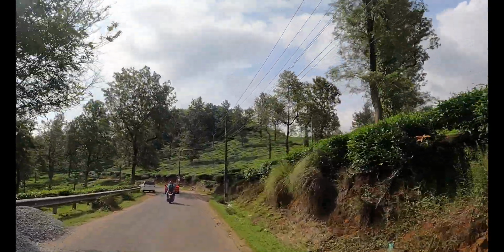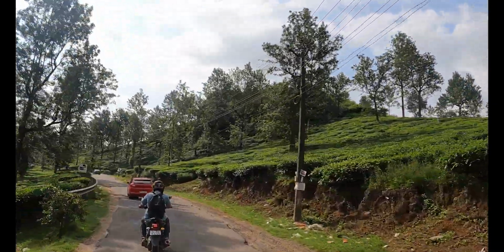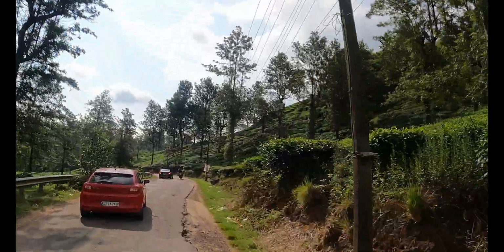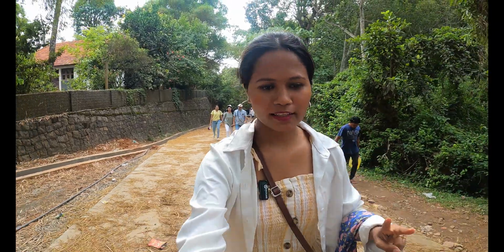Today is day 1 in Wayanad, and we are heading towards one of the most famous spots, that is 900 Kandi. So we parked our two-wheeler near the parking. We paid 20 rupees for that. From the parking, we have to walk around 300 meters till the jeep stand.